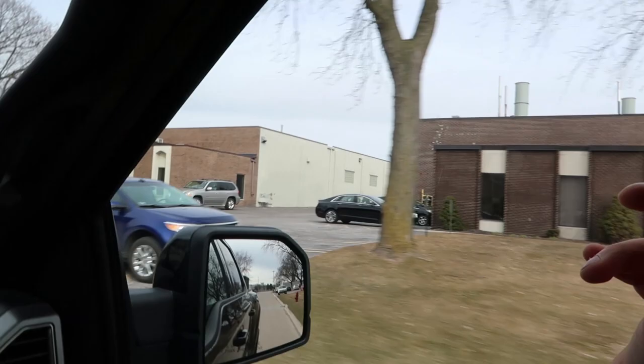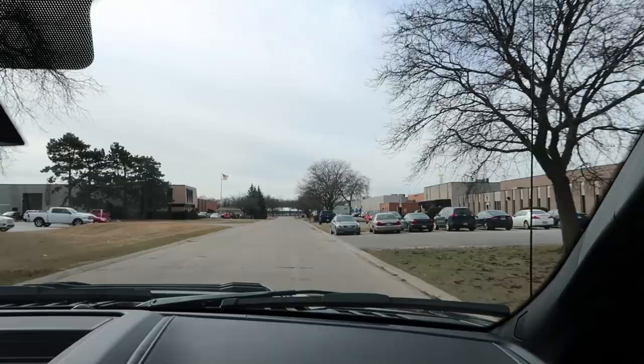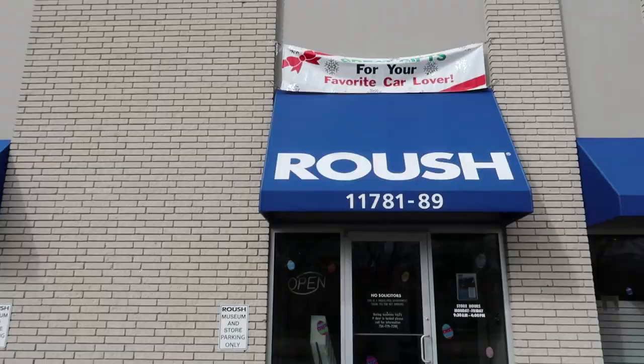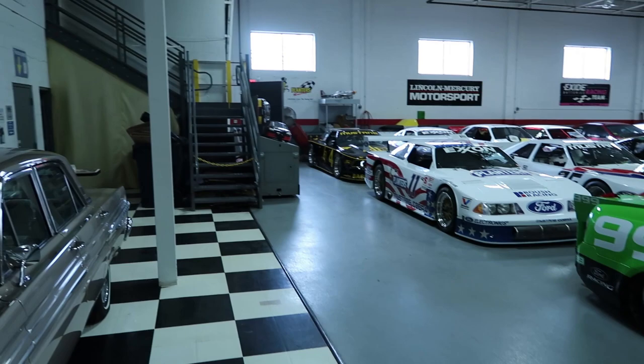Oh, look, it's Sean. Well, hello. Let's wave. He doesn't see us. This is the facility where they test the engines. So this is all Roush here. Whole block of Roush buildings. Yeah, that's what I was talking about.